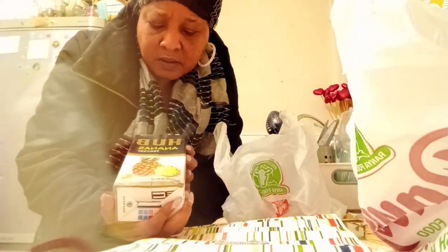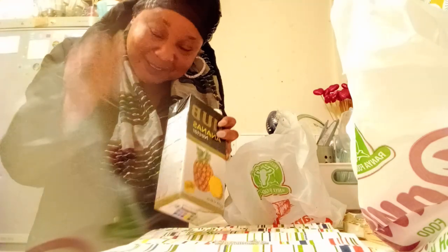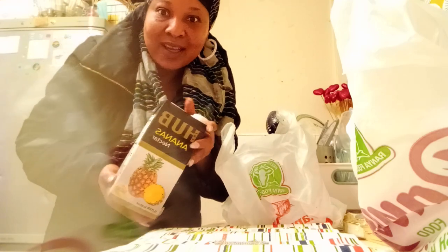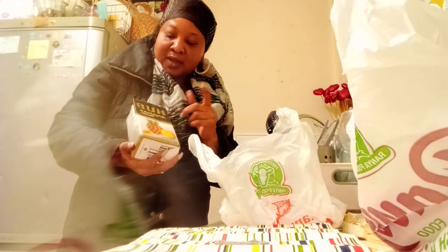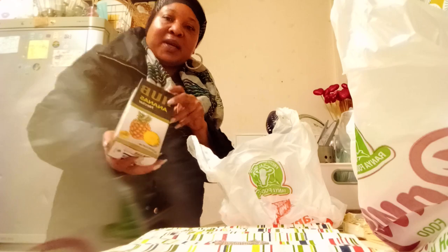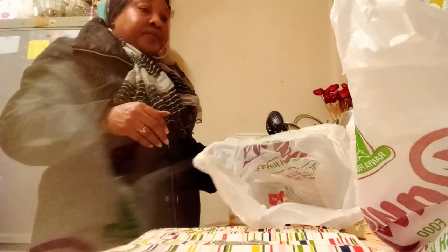I've got this one, the ananas, the pineapple nectar. I couldn't find the one that I normally buy, but I just said to myself, it's okay to try something different. So I got this one, the herb one, the pineapple juice.